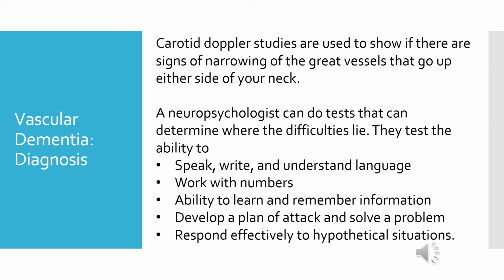They'll tell them to remember about 5 words, and then they'll change the subject. And then about 5 minutes later, they'll ask for all those 5 words back just to see how much they can recall. They'll give them a problem and they'll tell them to develop a plan to solve it. And that's the part that a lot of them have problems with because they just can't come up with the plan and the steps that they need to do in the right order of the steps. And it becomes very frustrating for them when they have to do that kind of problem.